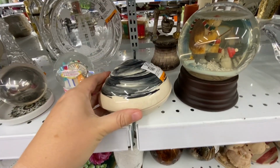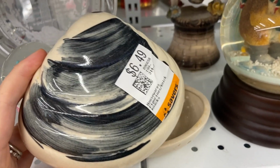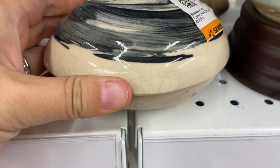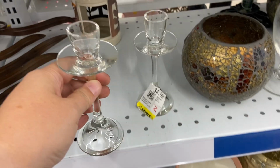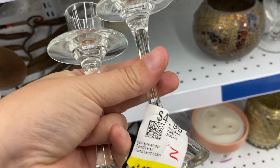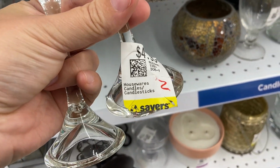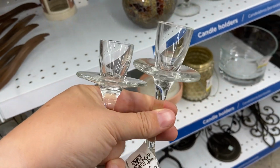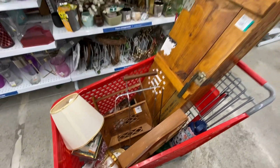I also passed on this weirdly painted shell dish. It was so crazed. It was beyond nicely crazed. This was damage craze. I grabbed these really fast because I picked up another set that was just a little bit taller a few days ago, and I think that they match. So yes, please. Now we got more. Here's another shot of my ridiculously stuffed cart.